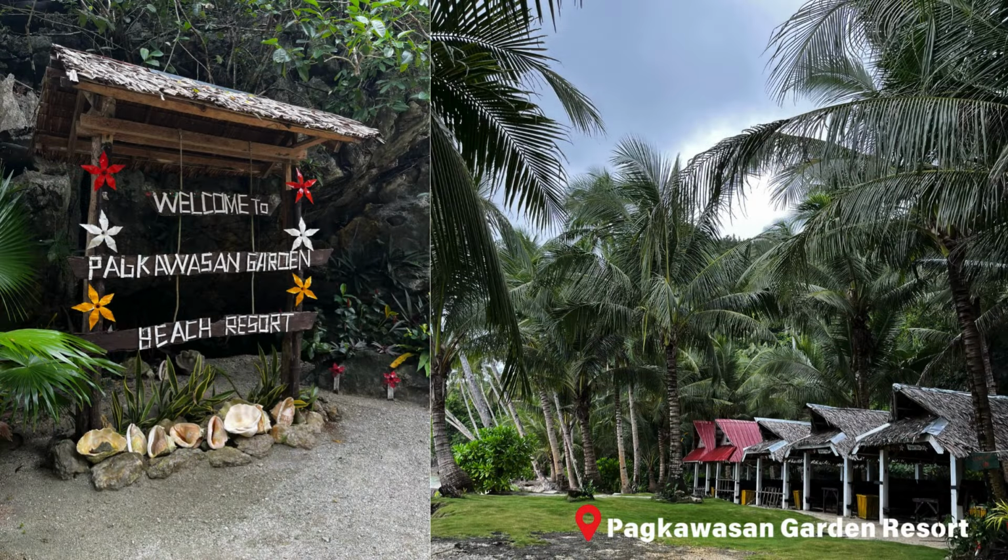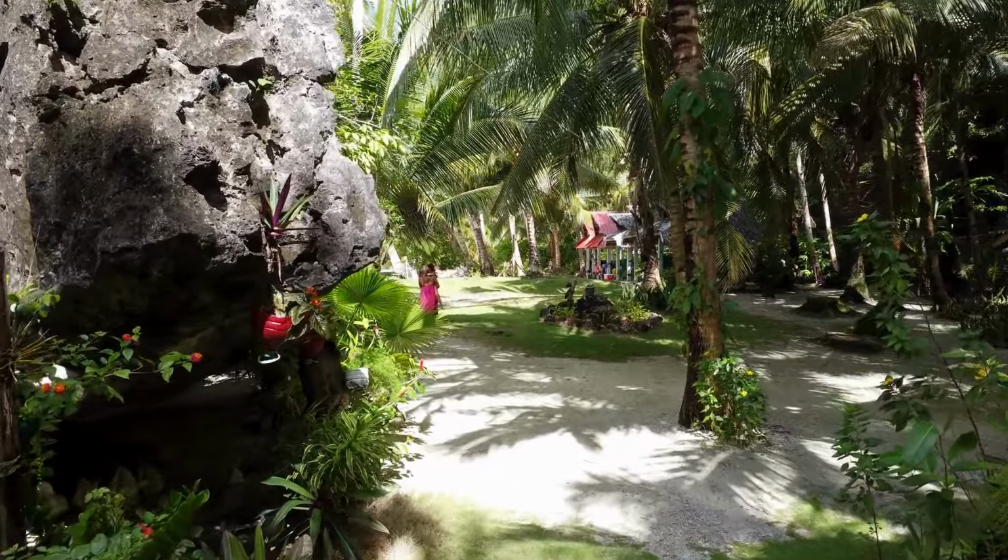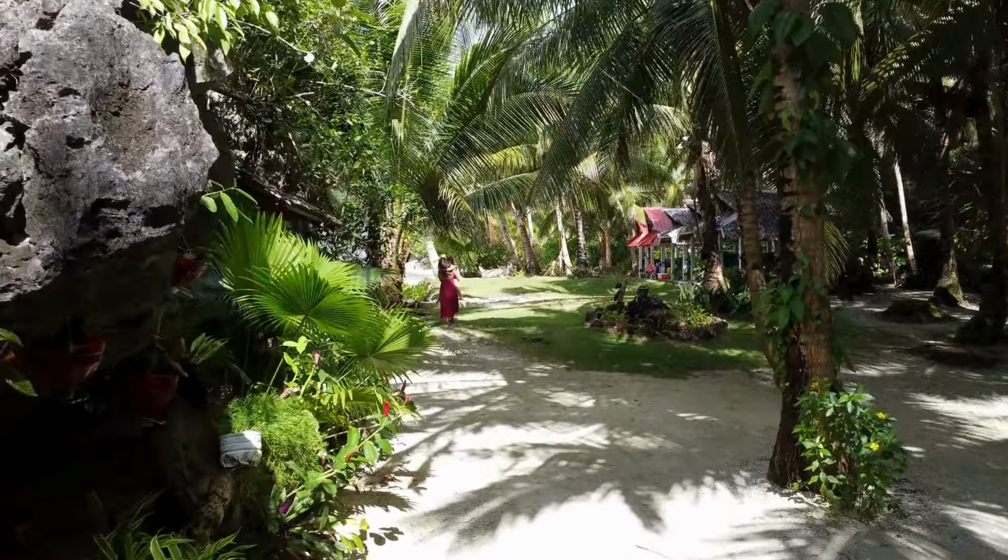Pagkawasan Garden Resort offers an idyllic beach escape for both adventurers and relaxation seekers. The resort is characterized by its ample length of creamy white sand that stretches invitingly along the coast.